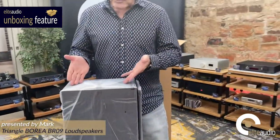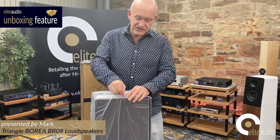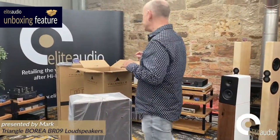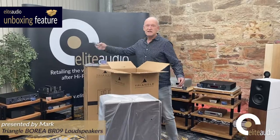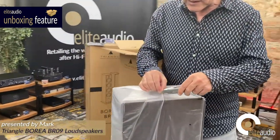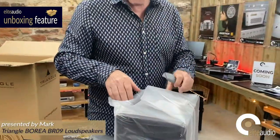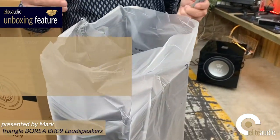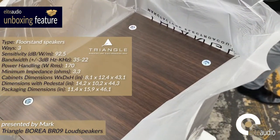The reason we're opening it this way is you can now see we have got access to the underside of the speaker. In fact, I'm going to grab Stanley for a second and I'm going to use his cutting abilities to gently just cut this little bit off. Sellotape.